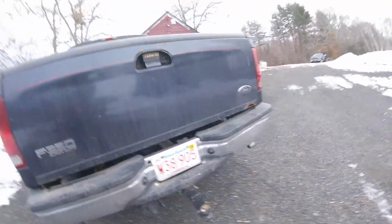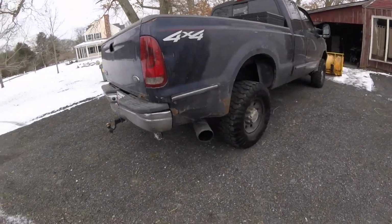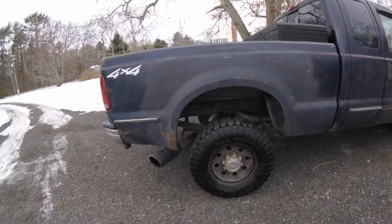The exhaust I put on is a 5-inch straight pipe, 4-inch downpipe, 5-inch straight pipe back from that with a 6-inch tip right here. It's really cold. As you can tell, she doesn't like the cold. Give her a little revs, come off the high idle. It's fully warm, it's really cold out.